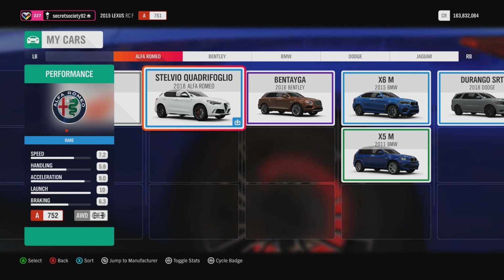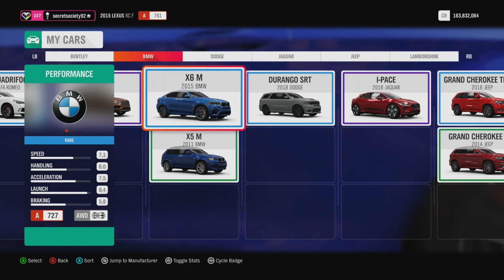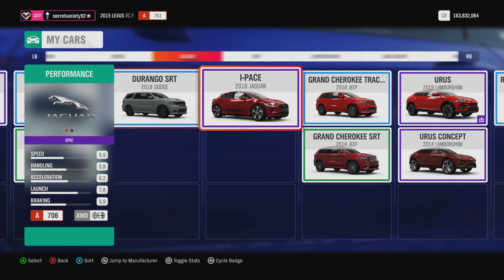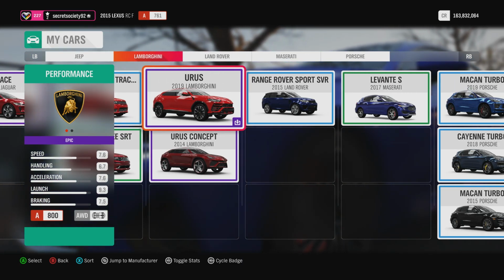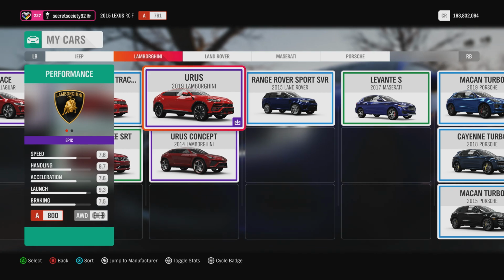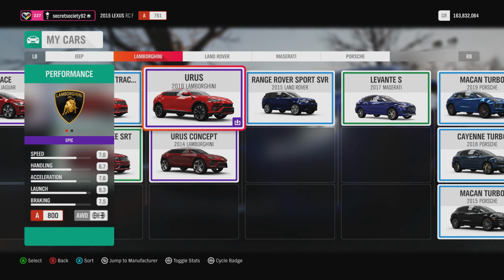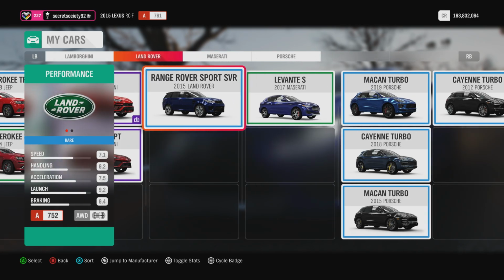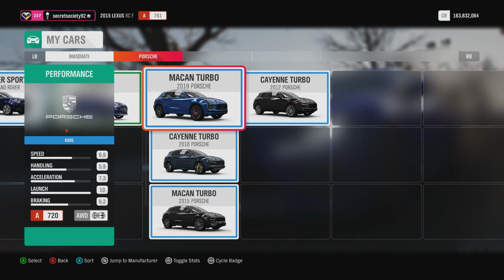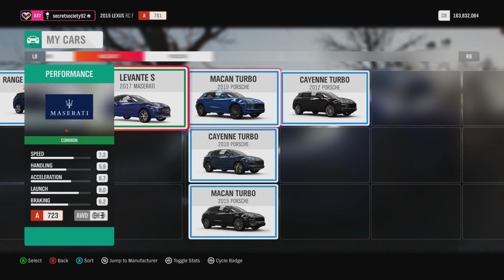And yeah, we've got an Alfa Romeo to choose from, a Bentley, a pair of BMWs, a Dodge Durango, a Jaguar I-Pace, a pair of Jeeps, the same Lamborghini Urus pretty much, with the concept being vaguely the same kind of vehicle, but the more production friendly version is the better car. Then we've got a Land Rover, a Maserati, and a brace of Porsches. We've got basically 2 versions of the same car, Cayenne and Macan.